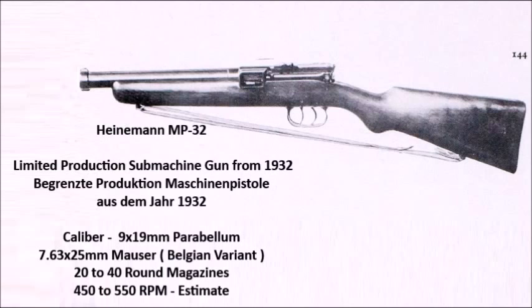Today's weapon is a rare German submachine gun by the name of the Heinemann MP-32. The Heinemann MP-32, also known as the Maschinenpistolen Heinemann, is a rare German limited production submachine gun that was designed sometime between 1930 and 1932. This weapon was chambered for the 9 by 19mm Parabellum and was fed by either a 20 to 40 round box magazine and had a rate of fire of 450 to 550 rounds per minute, estimate.